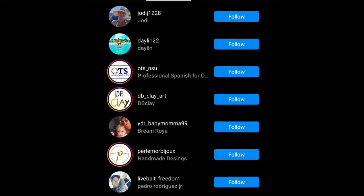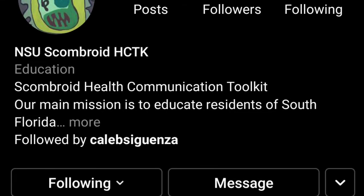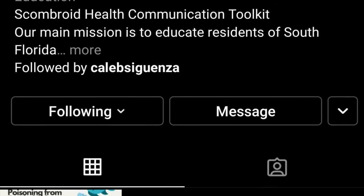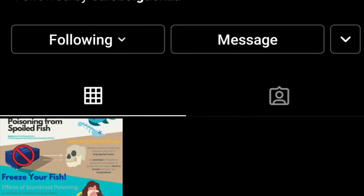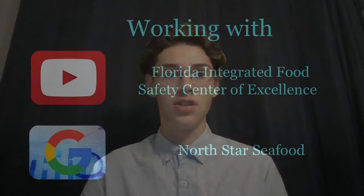I am sure that by continuing this plan for a longer period of time, the account will gain more recognition within the South Florida community and can have a much more influential impact. I hope that once the account has gained enough popularity, it can be gifted to an organization such as the Florida Integrated Food Safety Center of Excellence, who are currently lacking a power of social media, so they can continue to manage, update, and promote the account on a grander scale, and notify the target population with current information regarding outbreaks of Scombroid, such as known distributors who have current histamine-infested fish products.